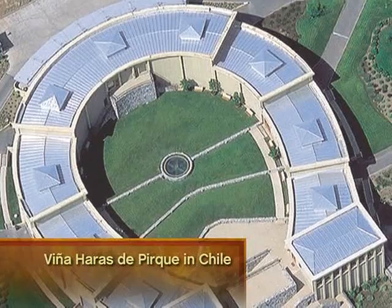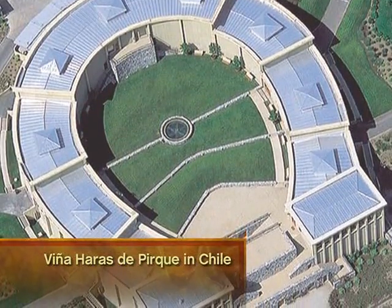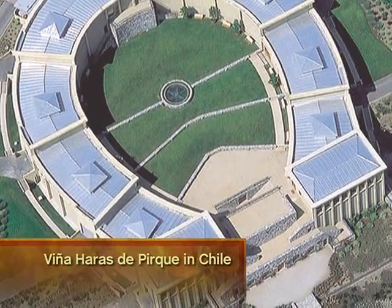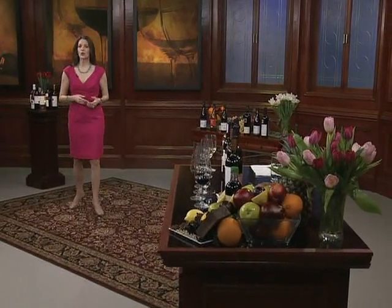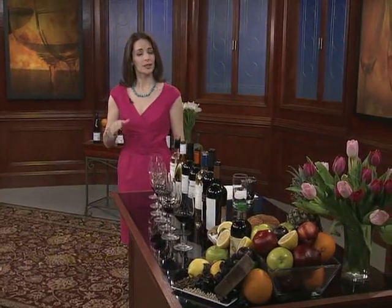One of the most beautiful and fun wineries to visit in Maipo is Viña Haras de Perque. The owner is also an esteemed thoroughbred breeder, and the winery is actually in the shape of a horseshoe. They also have a partnership with the famous super Tuscan producer Antinori, which we spoke about in Lecture 14. The Antinoris are not the only Old World producers who've been attracted to Chile. The Grand Marque Champagne House of Moet and Chandon is invested in Maipo, where they've set up a sparkling wine facility.